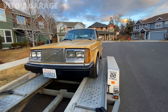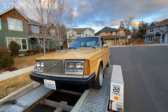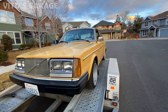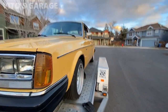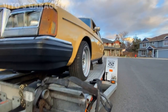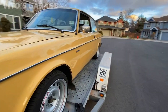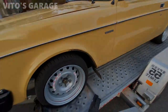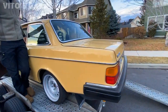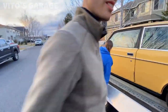Just a process, you're almost there. Okay, hold on. Go ahead, a little more. Go ahead. All right, good. Go backwards a little bit. Oh, we could push it back. Yeah, we could. Look at that. She's on the trailer, just gotta strap her down and congratulations to you, my man, Dylan.